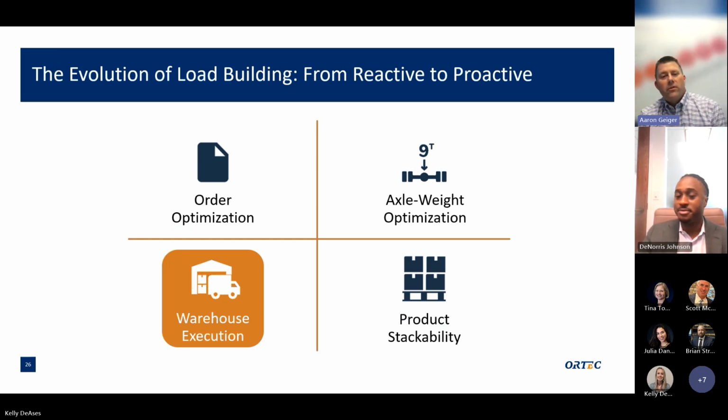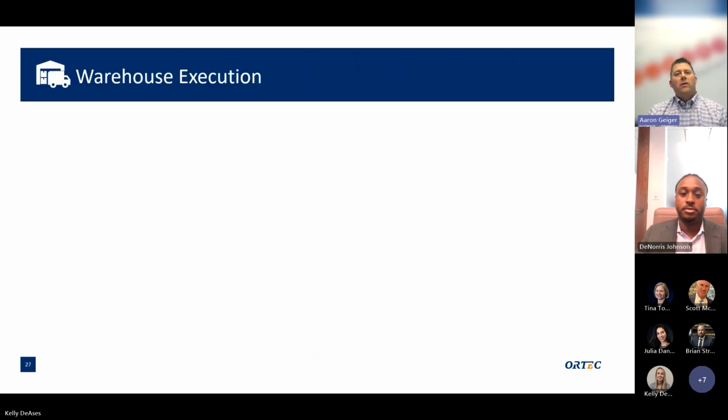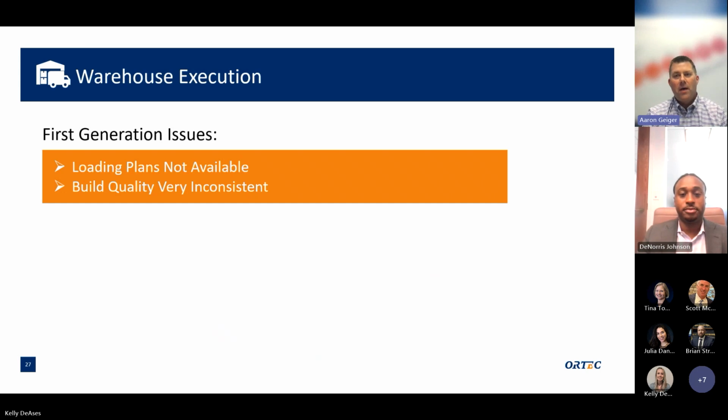Yeah, so we'll wrap up with this last one. So warehouse execution. The goal here is really to be able to execute that plan that we created up front in the warehouse. If we're not able to recreate that in an actual truck, we're losing the value that we got from the plan in the first place. The problem with the first generation solutions is they just simply didn't have that technology. You were basically sending materials and quantities down to the warehouse and wishing them good luck.